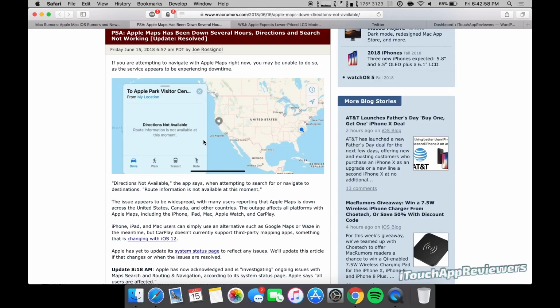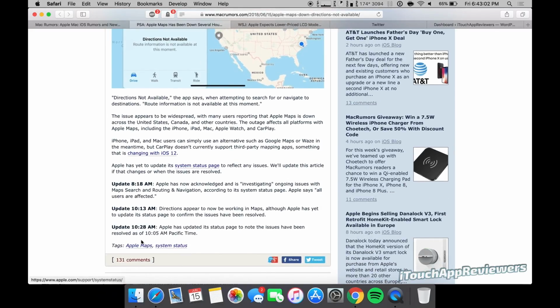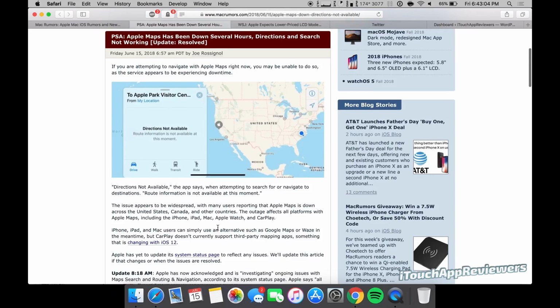So hopefully Apple found the root cause of this and resolved it. Now it was resolved like 3 or 4 hours later, but again, that's a pretty big issue right there. So yet another reason not to use Apple Maps. But personally, I don't hate on Apple Maps too much. It did get me lost a few times a couple years ago, but I haven't used it recently, so I'm not really sure. But if you want to take that risk, Apple Maps is back up and running.